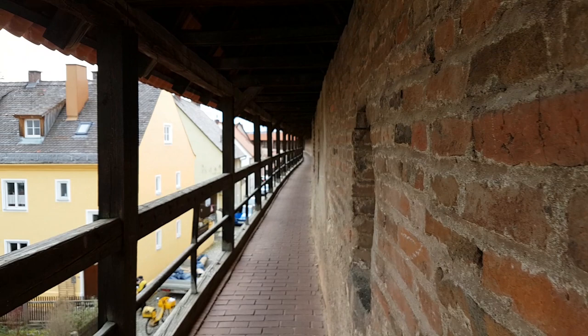Now we are here on the historic wall of the town, and you can basically walk around the whole town. There are eight towers, and we will walk through them.